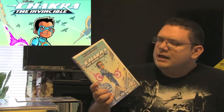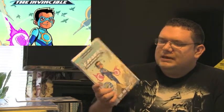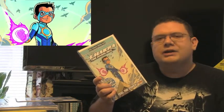Another comic I picked up was Chakra The Invincible, and this one was notable for me mainly because it says in the title it's from the co-creator of Spider-Man and the Avengers, who of course is Stan Lee. And so that's the main reason I picked this up. After reading it though, it is fun, and I think this was a good young reader's book. I can see it has potential, but for now it's definitely more geared towards younger readers.